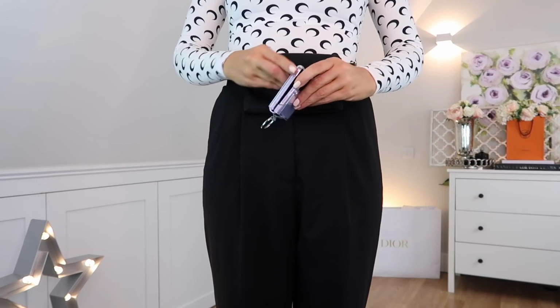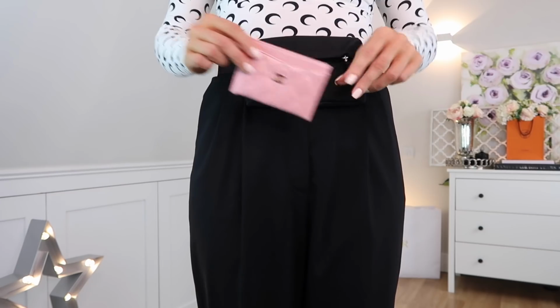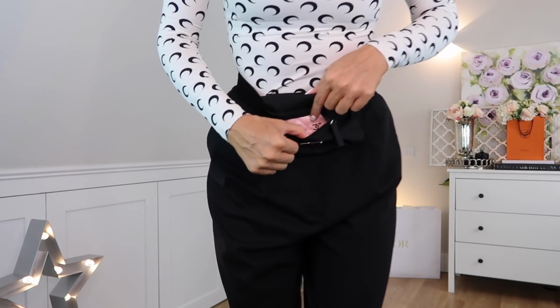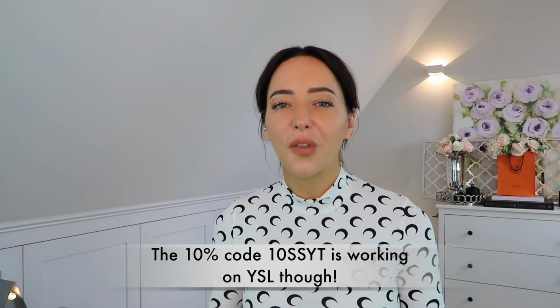I purchased those on Farfetch last week actually, and I did try the coupon code that they gave me. I think some of you were telling me that the 10% off worked on YSL, but I used the 15% on that just to see. It didn't work, but I got the £50 off because you know there was the £50 off things.